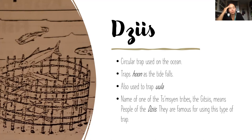So the circular trap used in the ocean traps salmon as the tide falls. Also used the trap ula. Does anyone know what ula is? Eel. The name of one of the Tsimshian tribes, the Gitzish, means people of the Dzish. They're famous for using this type of trap. So a circular trap. Dzish.